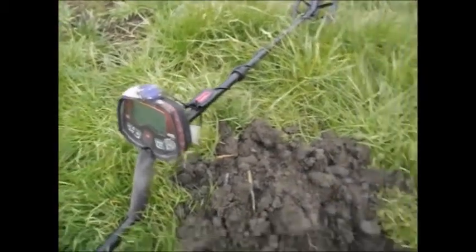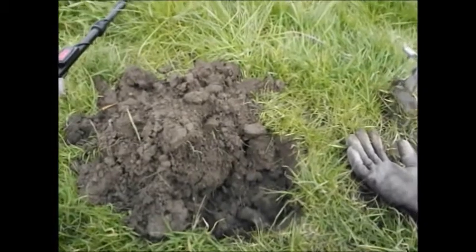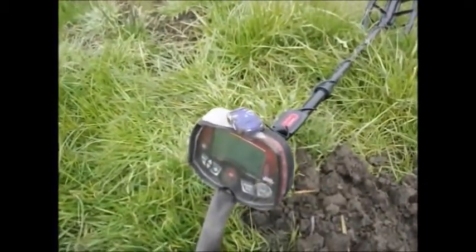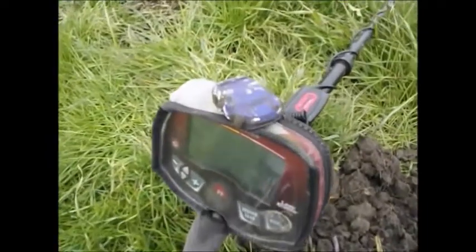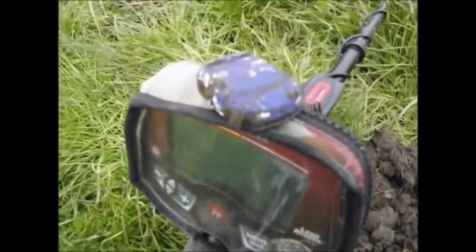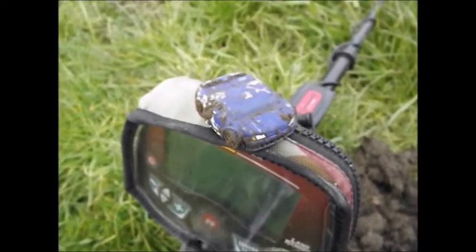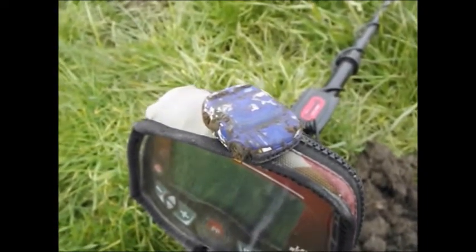Alright, boys and girls, just plugged the plug out there, only about 3 inches deep. I found a sports car. Look at that. Don't know what kind of sports car it is. Pity it's not full size, but there you go. Just thought I'd share that with you.